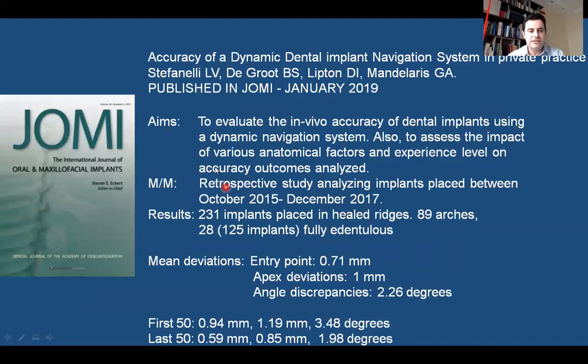Here you can see a paper written by me and by my mentor and buddy, George Mandelaris, in which we reported the accuracy of 231 implants placed in healed ridges. And as you can see, the mean deviations reported are 0.71 millimeters at the coronal point, 1 millimeter as apex deviation, and 2.26 degrees as angular deviation.